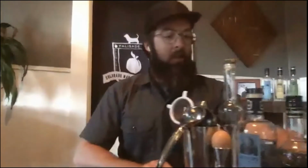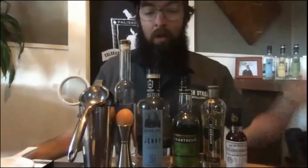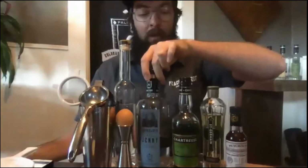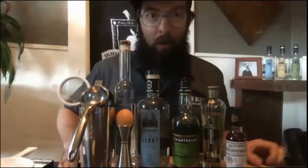No, I'm kidding. Cool. Well, so the first drink, if you saw in the email, is called La Jenny. I'm going to show you everything I have for this entire thing on this handy dandy cutting board right here. So I'll move my camera just a little bit. You saw before that we're highlighting the Jackalope and Jenny Pear Gin, and I'll talk about that more in a second. We've got some other liqueurs here, as well as our tools, but let's make a quick drink while we're sitting here talking.